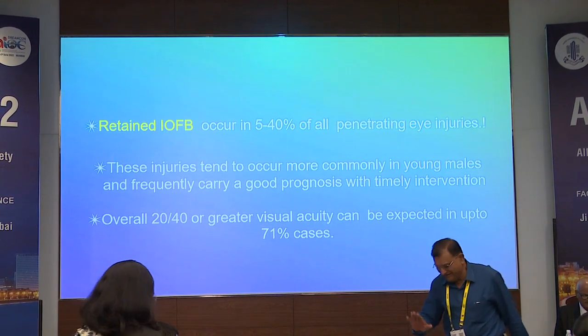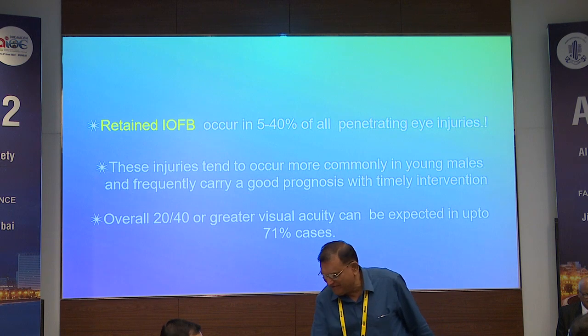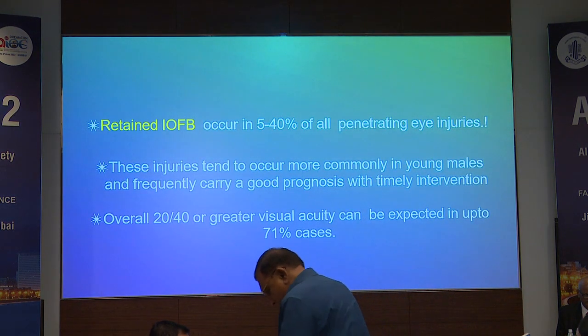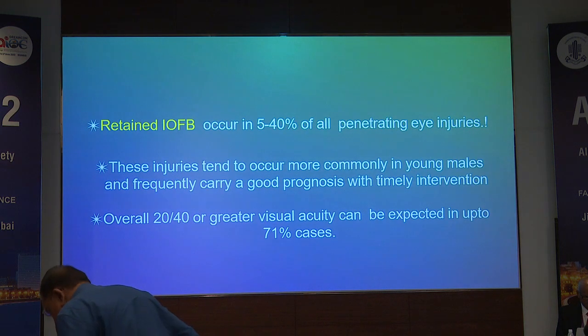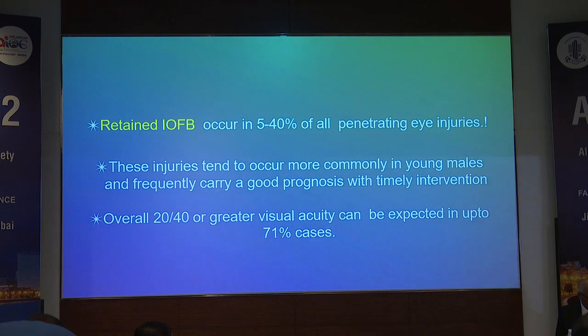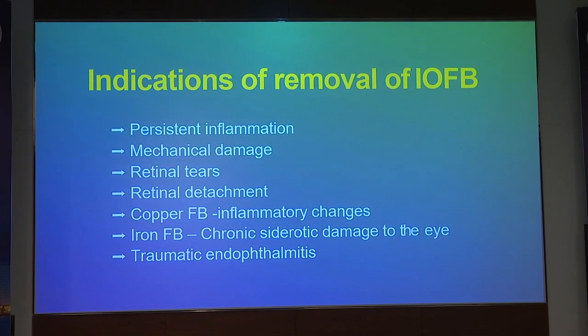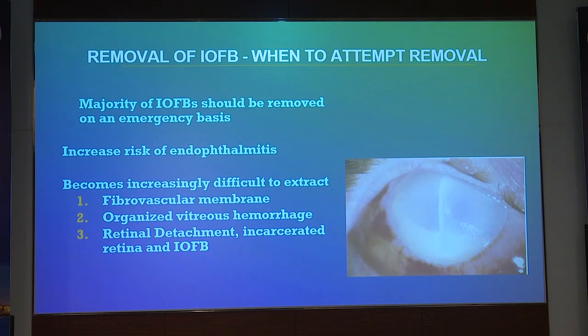Retained intraocular foreign body occurs in about 5 to 40% of all penetrating eye injuries, and these injuries tend to occur more commonly in young males and frequently carry a good prognosis with timely intervention. Overall, 20/40 or greater visual acuity can be expected in up to 71% of cases. Indications for removal of an intraocular foreign body: persistent inflammation, mechanical damage, retinal tears, retinal detachment, reactive foreign bodies like copper and iron, chronic siderotic damage to the eye, and traumatic endophthalmitis.